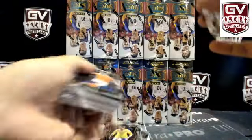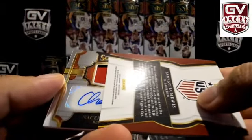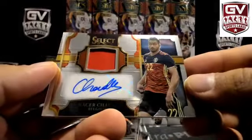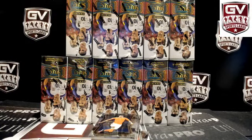Next hit. You got base jersey autograph. Nacer Chadli for Belgium. Nacer Chadli. Belgium, and this one's Terry.